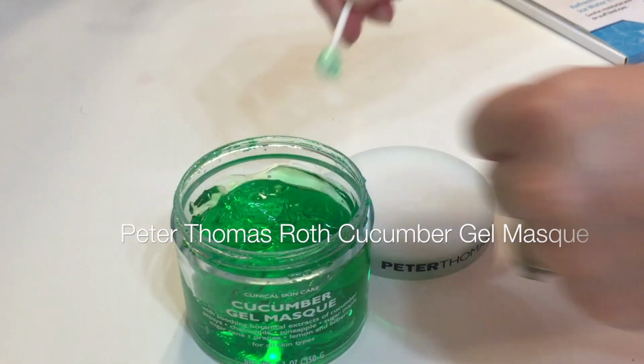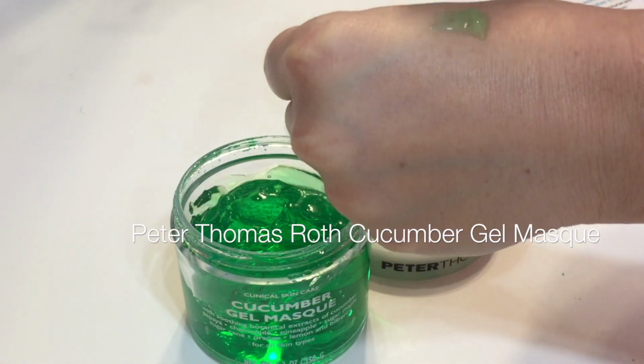Okay, now for the next step, we're going to do some more repairing and moisturizing. So for the first one, we're all about detoxing and clearing the skin. Now we want to soothe and relax the skin and re-moisturize and replenish those missing nutrients. So I'm going to go in with the Peter Thomas Roth Cucumber Mask. Obviously, we all know cucumbers are supposed to be really soothing and really nice, and it also has aloe vera in it.